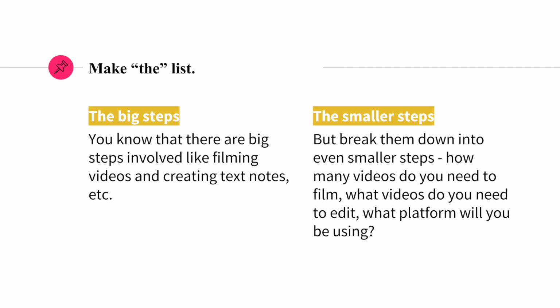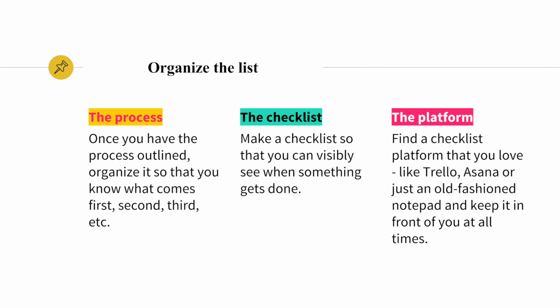So there are so many little steps that people just neglect, and that's where I want to really help you outline everything in this challenge. We'll have two lists throughout the challenge, the big steps and the small steps. Then we're going to organize the list. We're going to set up the process.